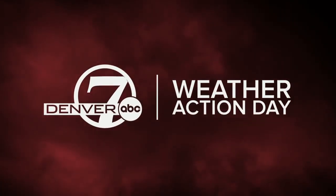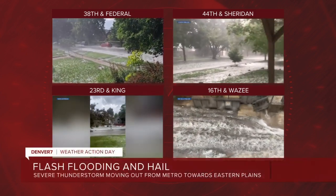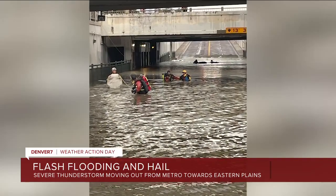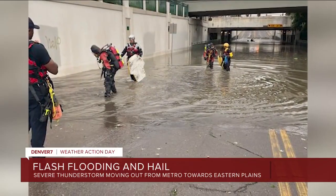And first at 6, severe thunderstorms take over the Front Range. We have seen large hail, heavy rain, and localized flooding across the Denver metro all evening. Denver Fire sending dive crews to a submerged vehicle near 38th and Fox. They say no one was trapped and all divers are now out of the water.